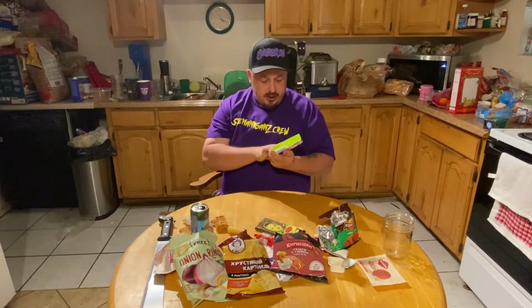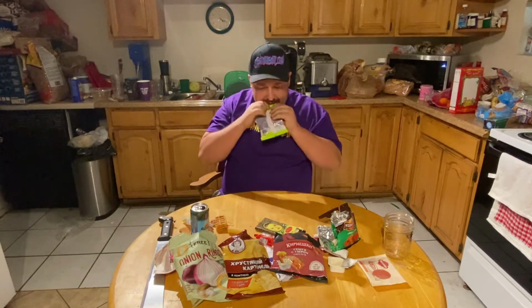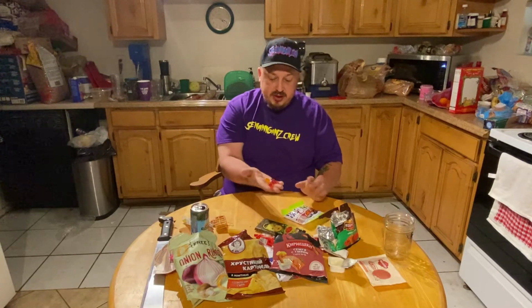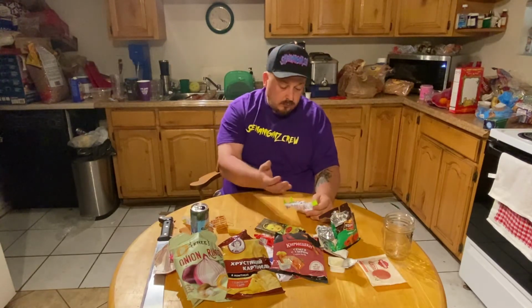Down to our last two. Here we go. We're going to try these gummies first. Tastes like gummies. I mean, they don't really have distinct flavoring to them.